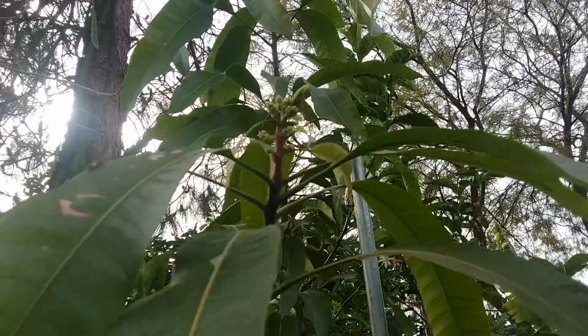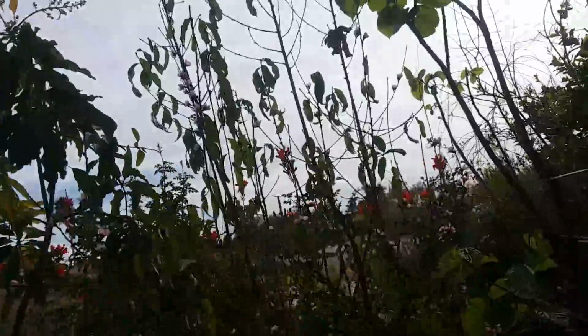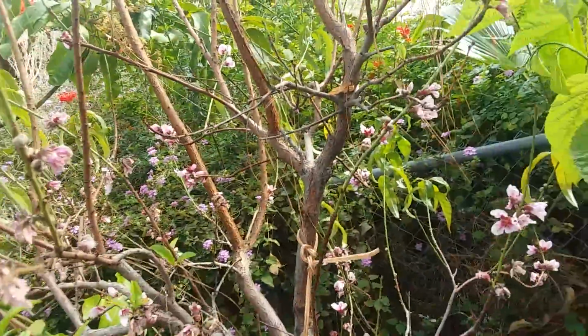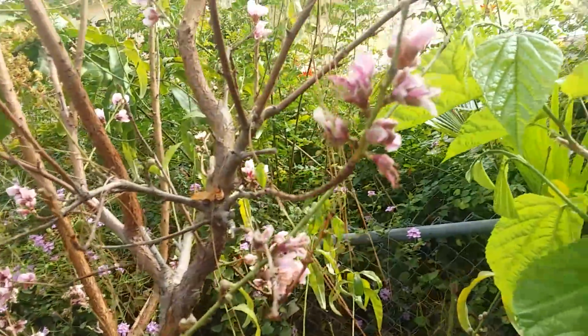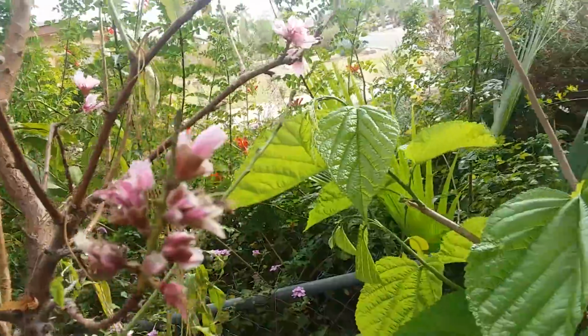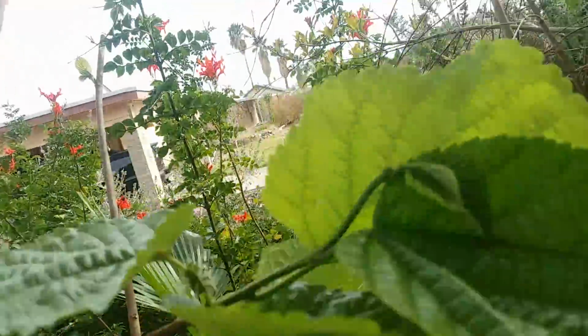Let's see what else is going on. Another mango, gonna be blooming. One of the stone fruits is, this is an early variety. This is a Tropic Snow peach. So this one is probably setting fruit too. Yeah, setting fruit and blooms. The mulberries are starting to bloom. Fruit, I mean.